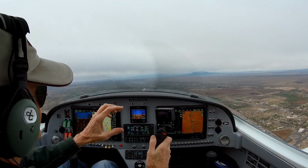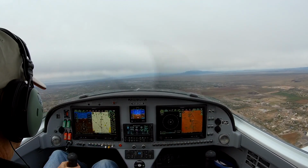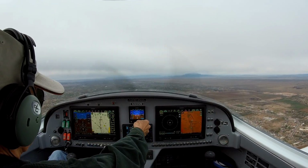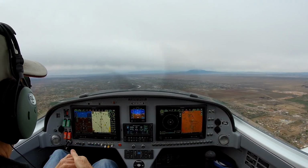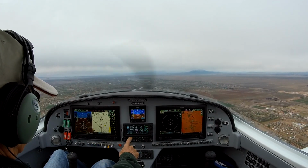Belen Alexander Municipal Airport. Automated weather observation, 1401 Zulu weather. Wind calm, visibility 10, ceiling 8,500, overcast, temperature 6 Celsius, dew point -7, altimeter 2.